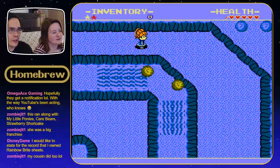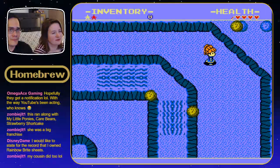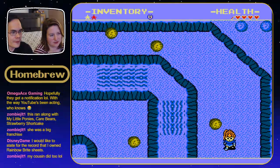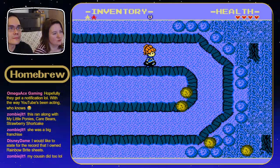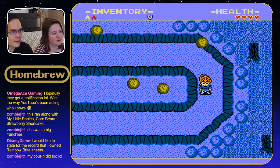Whoopsie. Yeah, avoid the lightning. I didn't realize. I thought for some reason it was going to strike the little spot where it struck and not the whole screen. I don't know why. All right, here we go.